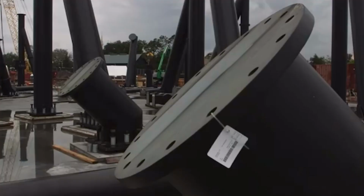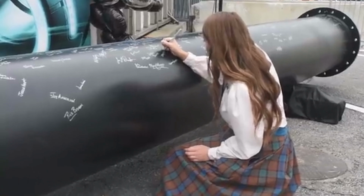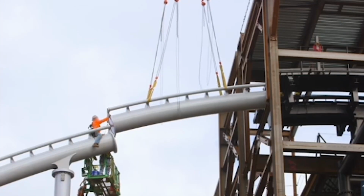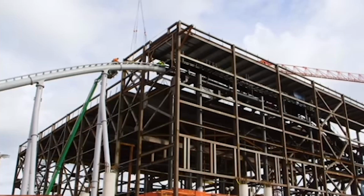Over 4,500 cast members have signed one of the support columns, creating a piece of Magic Kingdom history. Tron Lightcycle Run stands next to the park's iconic Space Mountain coaster, which was the first roller coaster to be built at the Magic Kingdom and opened January the 15th, 1975. How amazing to see both of these iconic coasters sat next to each other, past and present. It will definitely be a great addition to the park.